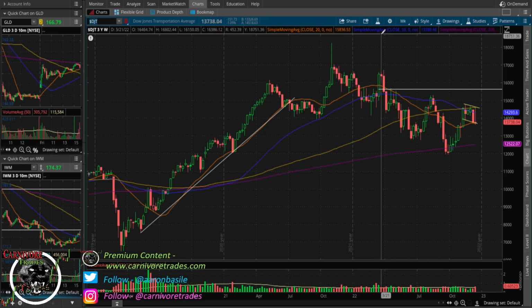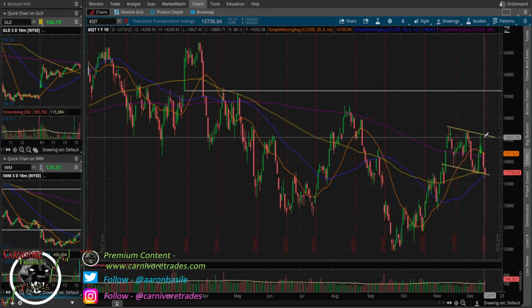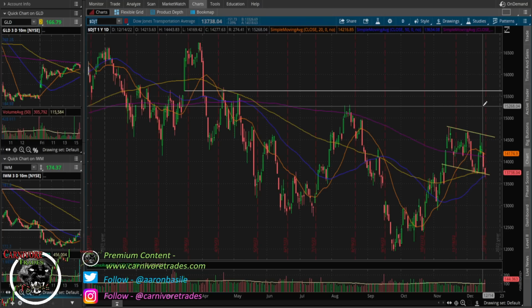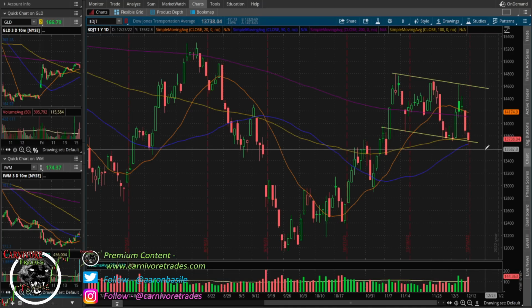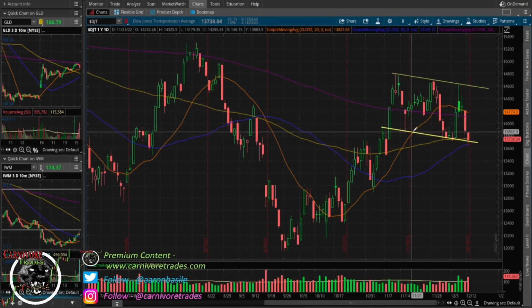Dow transports here, again, are still holding up okay. Not a terrible look here, but we talked about this last week as well: 1, 2, 3 lower highs in the transports versus 1, 2, 3 higher highs in the Spiders. So the transports were not confirming the highs with the market. We noted that as a leading indicator of weakness, and obviously we're seeing markets sell off here. Dow Transports did hold the 50-day moving average, as well as this lower yellow trend line here. So they're holding up okay.